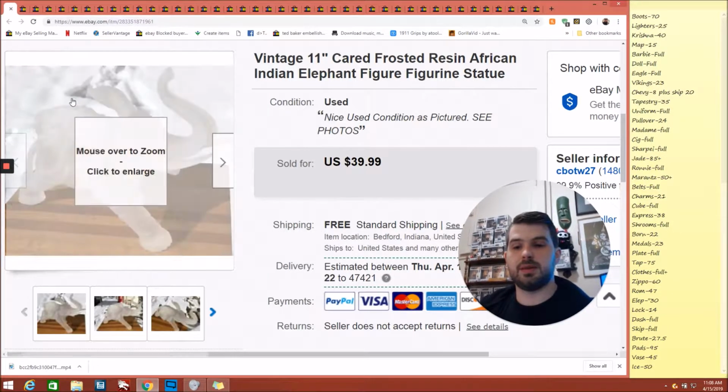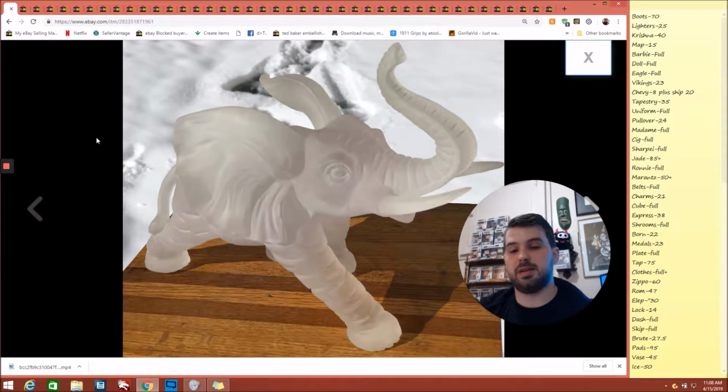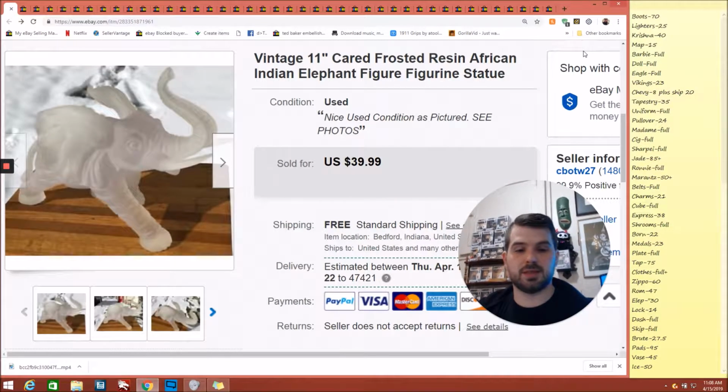Next, we got this elephant. I bought a whole lot of elephant stuff, and this was in it. And so I think I probably have $250 in this elephant, and I sold it for $30.